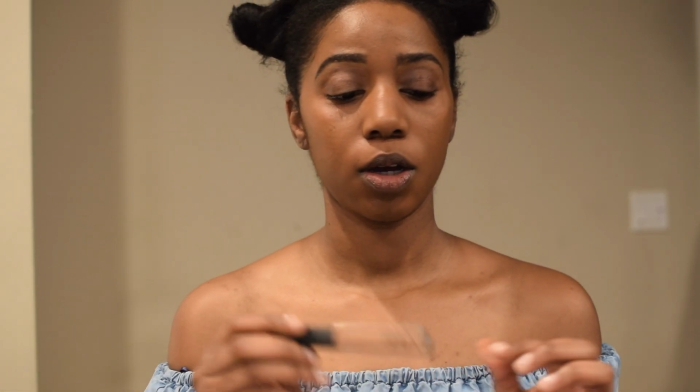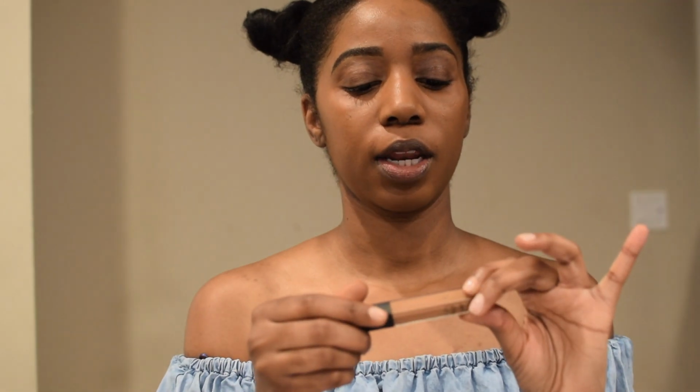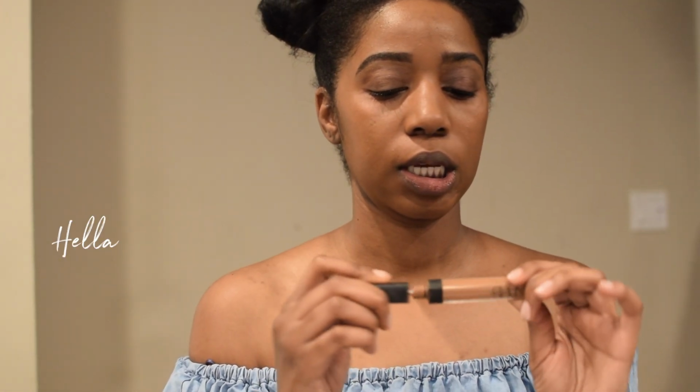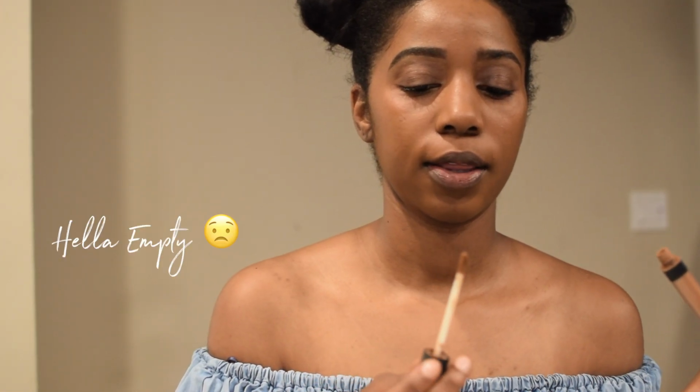So next I'm gonna go on with my concealer, and today I'm using my NARS Radiant Creamy Concealer, which is my favorite. It's empty. I think I have two of these things right here. This one's, let's try that again.